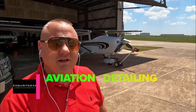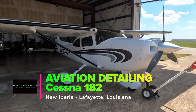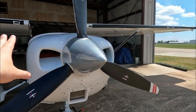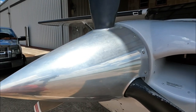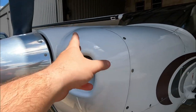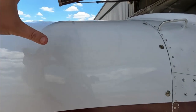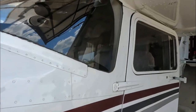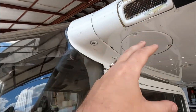Okay, so just made it out here to New Iberia, and we're gonna be working on this Cessna 182. It's a nice plane. Getting straight into just looking at this plane beforehand, as we can see, this aluminum needs some love. Got bugs on the front, which is normal. As you can see, the paint is dull. It needs some love. This is normal. Got a lot of bugs up here. Gonna be getting all this stuff off.